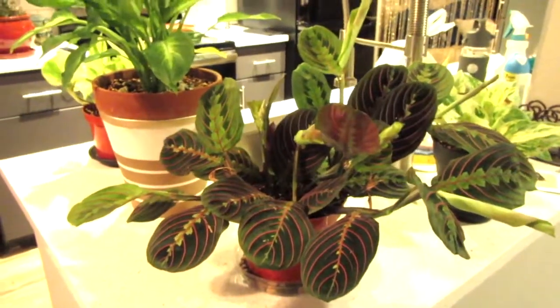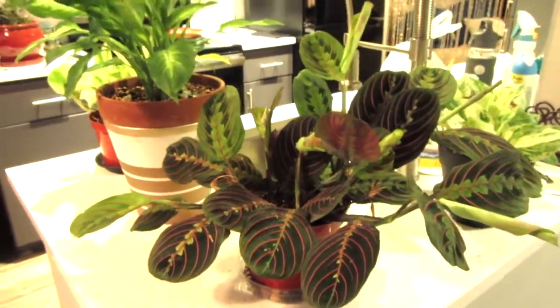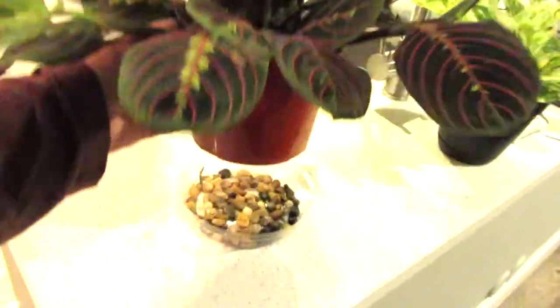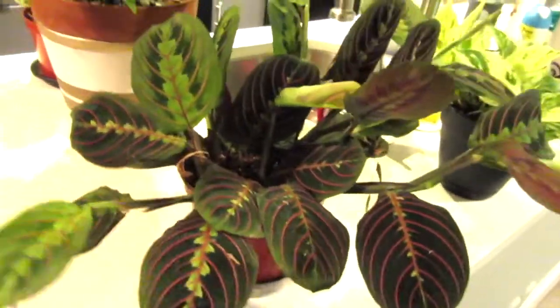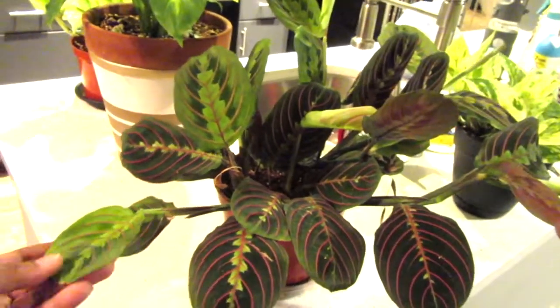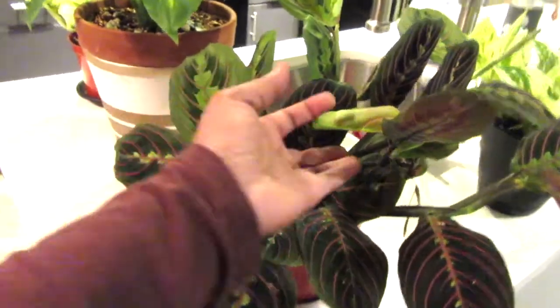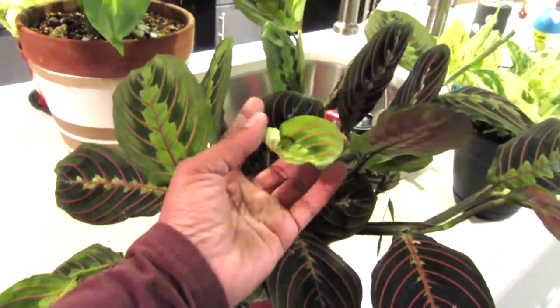All right, now over here is my most favorite plant, and this is my prayer plant. I hope the lighting in here is great for you guys. Hope you can see it, but this is my prayer plant. I have it sitting on a tray of rocks for the humidity. But I just love this plant. It has grown so much.